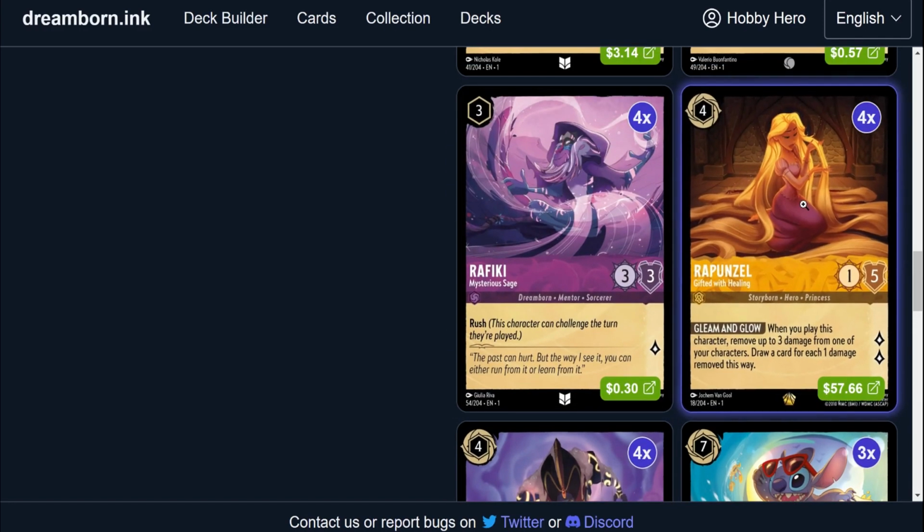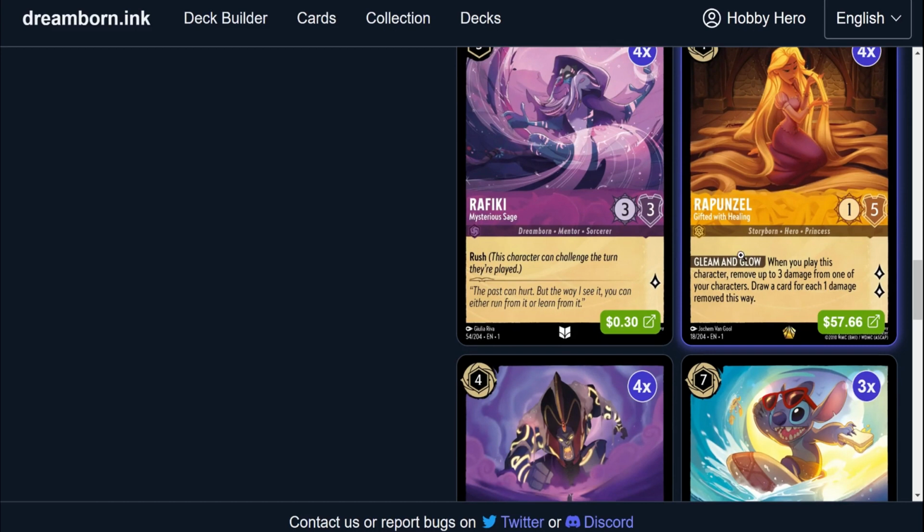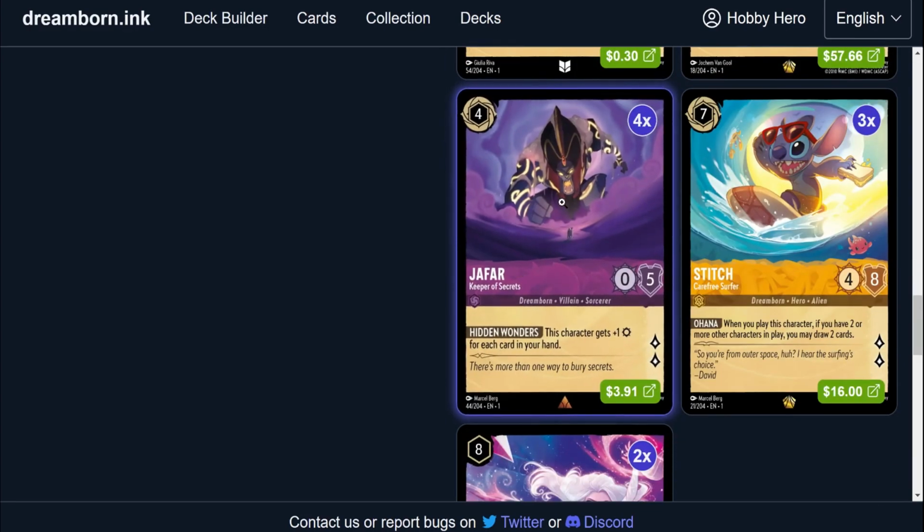Because I've played against similar decks like this where they play back-to-back Rapunzels, drawing 2 cards, then 3 cards, then 2 cards, and just keeps the chain going. Feels pretty good in a game where you don't draw a lot of cards, but for a deck like this, one of the few decks where I could absolutely see Jafar, Keeper of Secrets, just consistently being a very large strength 2-lore generator.